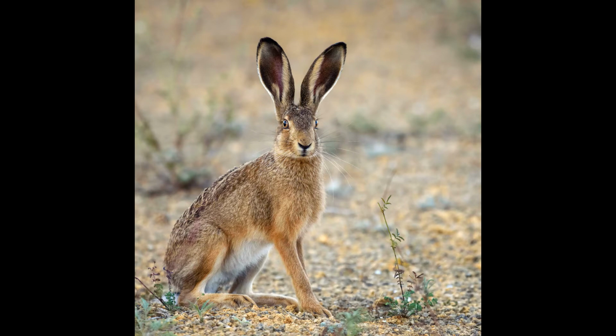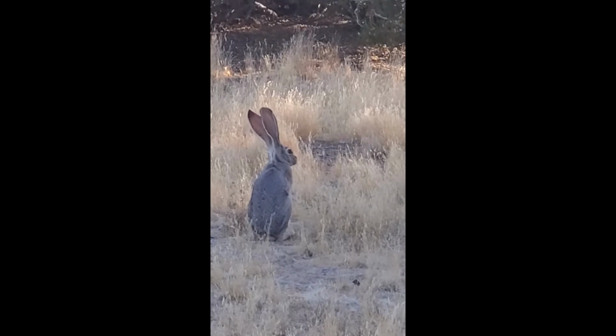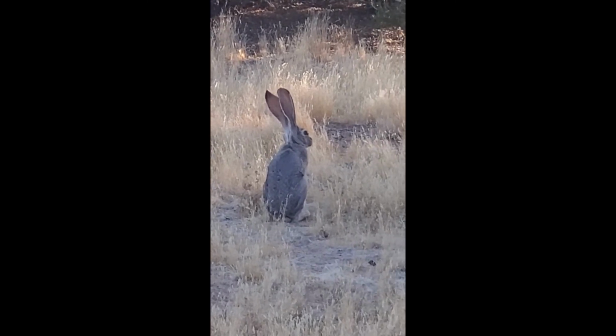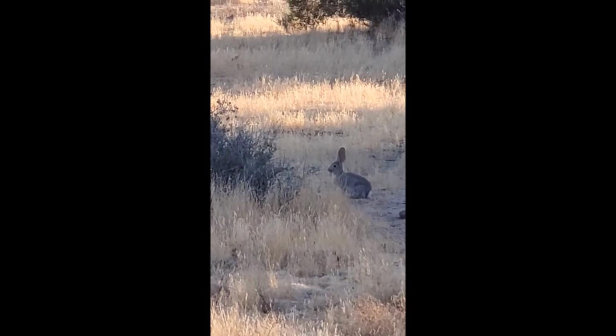It's a jackrabbit. And in my neighborhood, I got really lucky seeing the jackrabbit right there, very big ears. And not that far away from him sat somebody else. Check it out. There is the cottontail. You can see the differences.